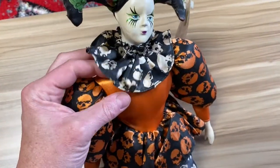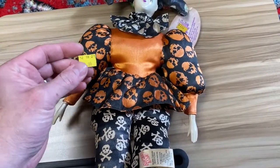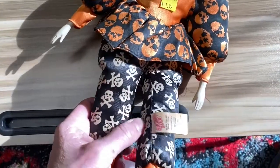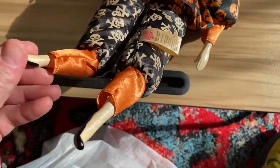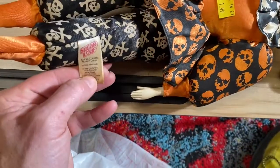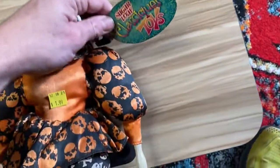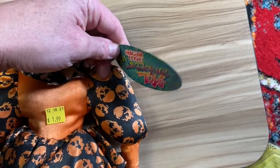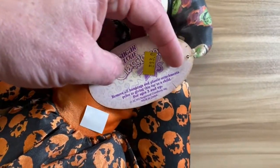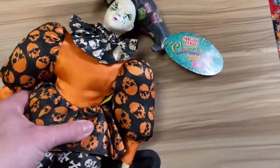The collar here has a bunch of skulls, as does this puffy kind of, well, look at that, $1.99 is what I paid for it. A puffy kind of skirt dress thing. The pants have skulls and crossbones, back down to these hand-painted plastic feet that come out of here. This is made by Sugarloaf from Boulder, Colorado, and it's still got the tag on it, folks. Sugarloaf Classics Toys. This has got to be from probably the 80s or 90s, judging by the colors and stuff on that. But really interesting.